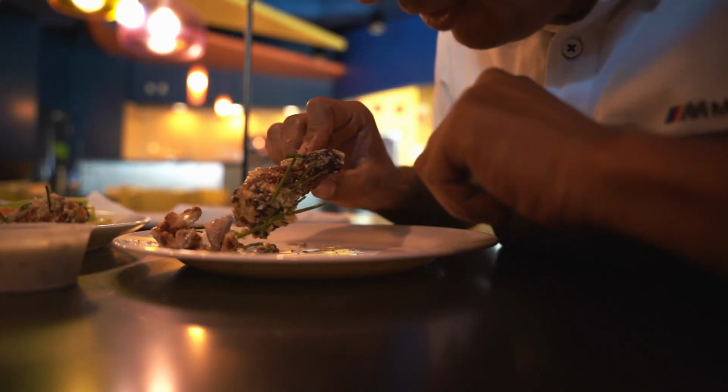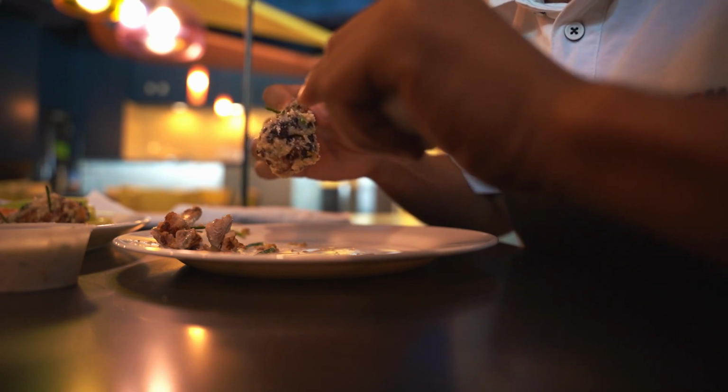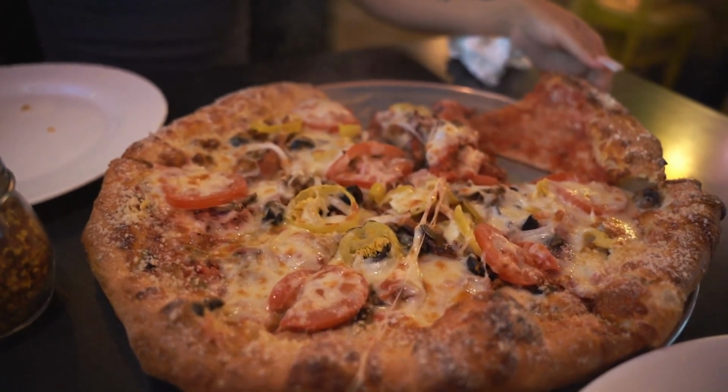All I gotta say is these wings slap. Is that what Miguel was saying? They slap or they smack? Smack. Smack? I thought it said slap. Smack. What? What the fuck?